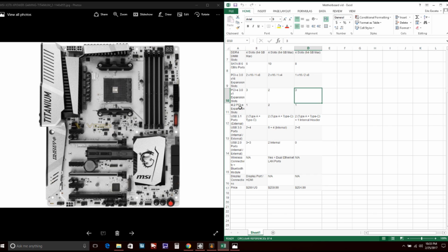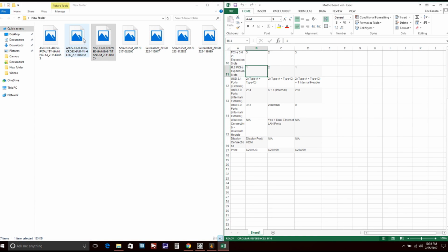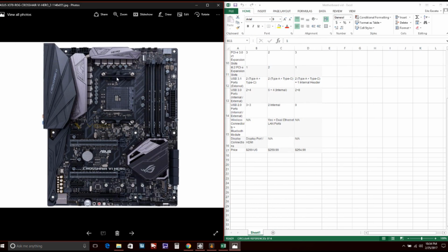Now your M.2 PCIe slots, you have 1 for the MSI, which you can see here. Actually, let me switch out that photo. That's been up enough. Let's go with the Asus for now. That's actually a really sexy board, though. I gotta admit, a lot of the reason I chose this board was for the aesthetics, but I digress.